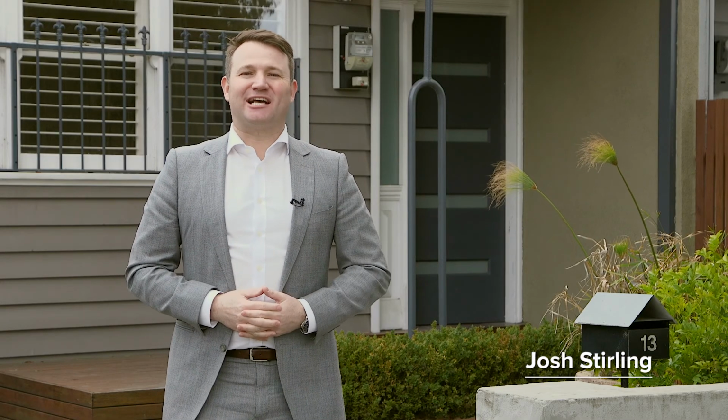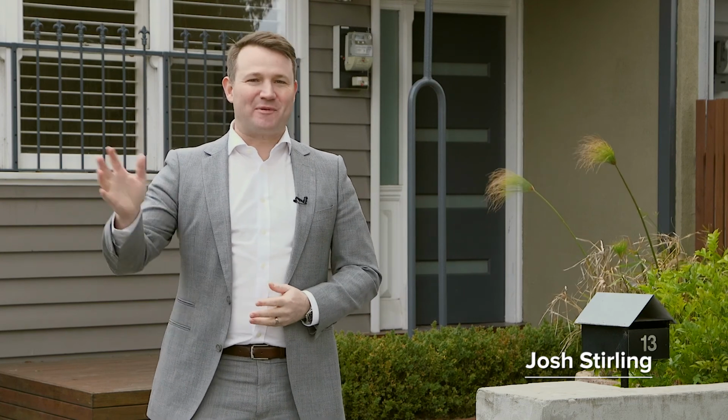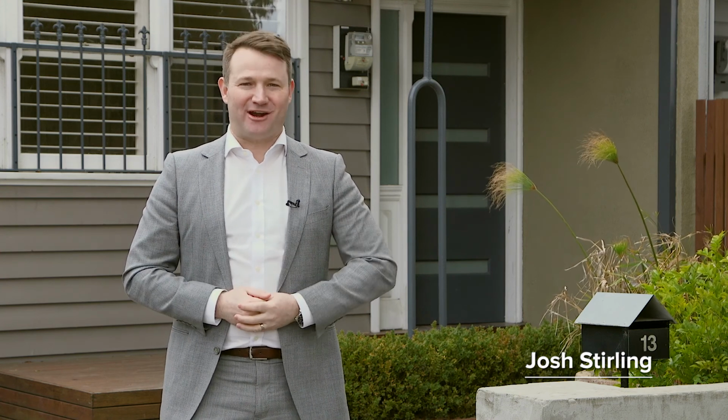Today, I'm standing on the cusp of two of Melbourne's coolest suburbs. I've got Balaclava to my left, Ripponlea to the right. This is 13 Glen Eira Avenue, and my name's Josh Stirling from McGrath Estate Agents.